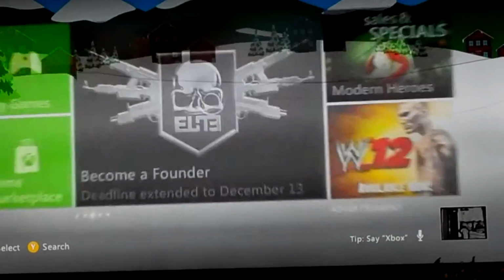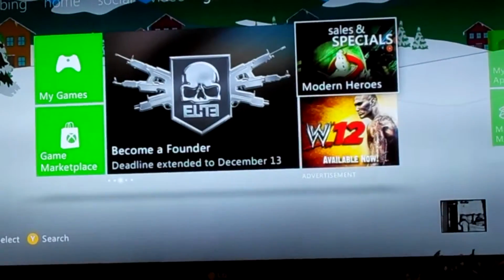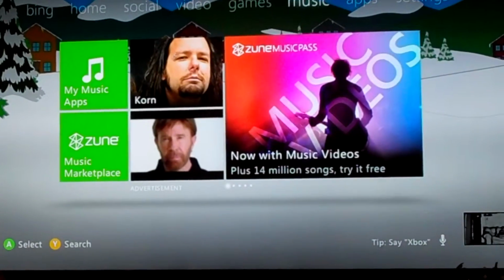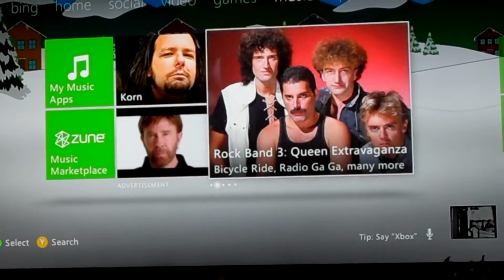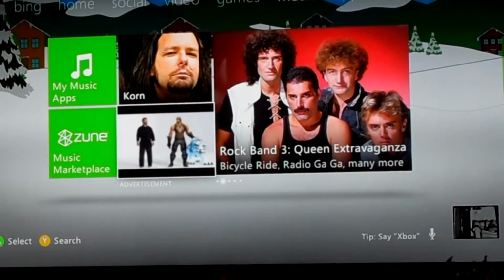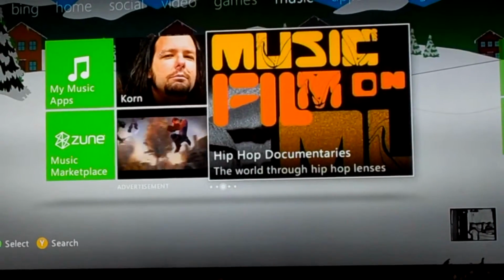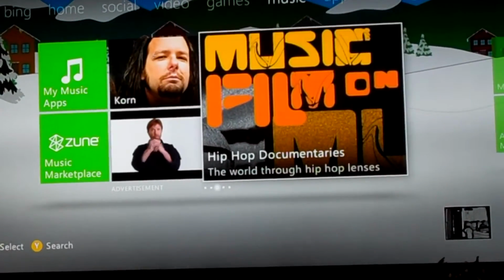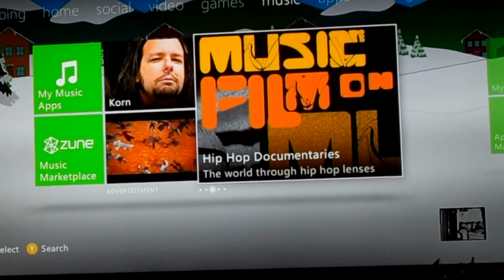Sales and specials, so I'm guessing this will be where they have the deal of the week. Oh, yeah, there we go. So those are the specials. You got the music, so you can see your music apps, Zune Marketplace, a bunch of advertisements. There's Chuck Norris on WoW. And for a second up there, at least, it was Queen. I saw Freddie Mercury. So apparently there's that new 9-pack for Rock Band 3.